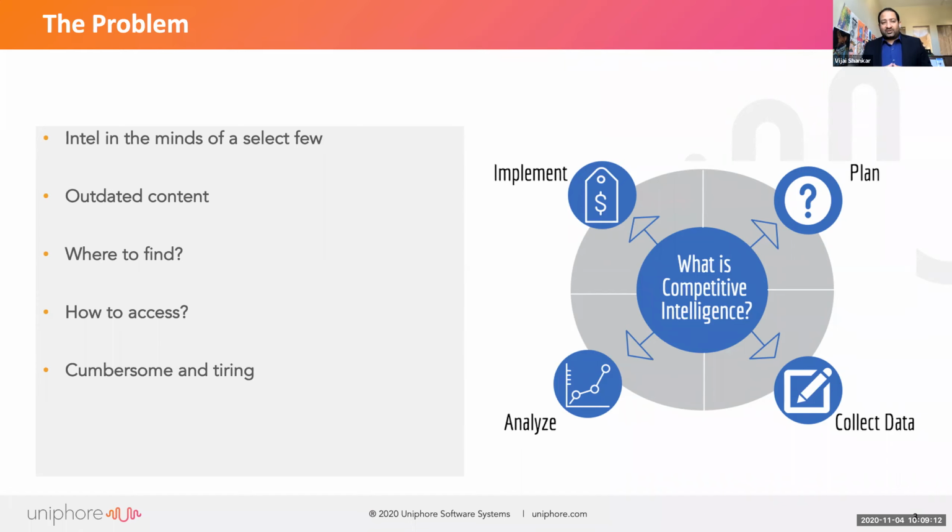So finding a way to actually store the competitive intel in an easy to access place would really solve a lot of the problems in terms of driving the success of your winning CI programs. The last thing is that it is cumbersome and tiring.